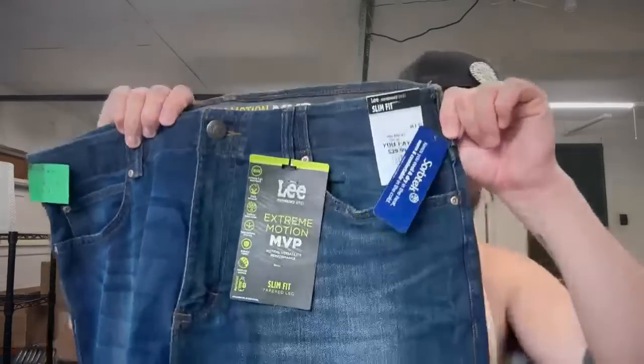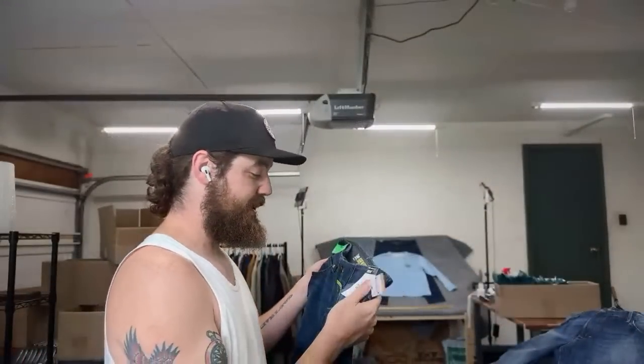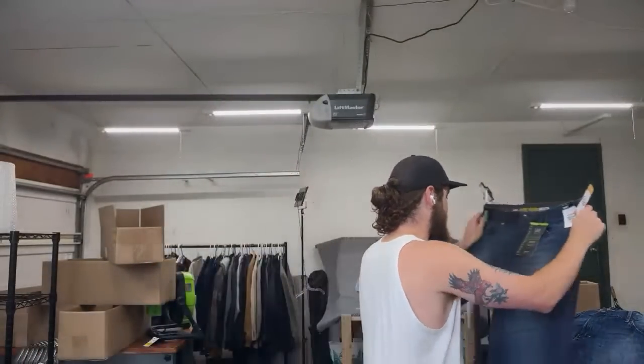Oh, I got a grail for you guys. Some Lee Extreme Motion. Not actually a grail, obviously. Paid $6 for these, but they are new with tags. These sell really fast. If you can pick them up for $1 or $2, they sell really fast for like 15 to 20 bucks. So I just picked these up new with tags to test the market a little bit. The retail price on them is $50. For $6, maybe I can sell those for 25 to 30 bucks really fast. If so, I'll pick those up when I find them new with tags.